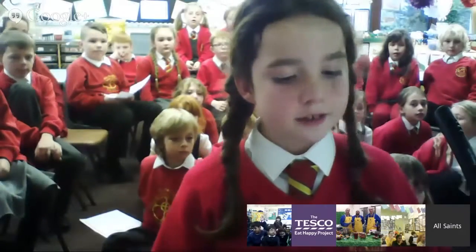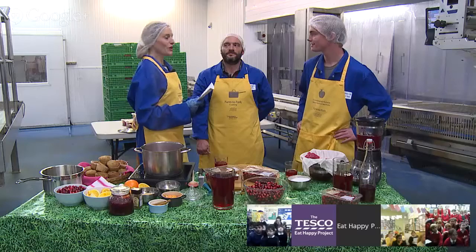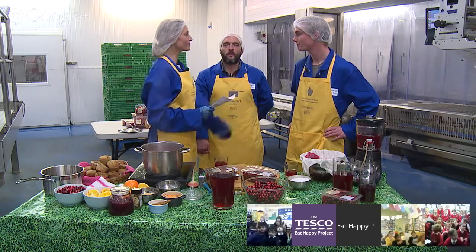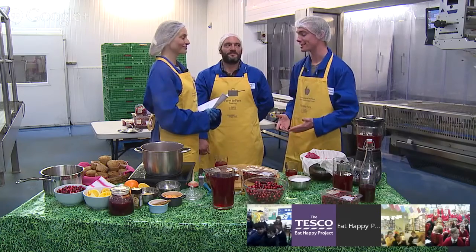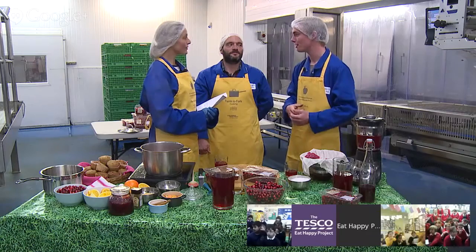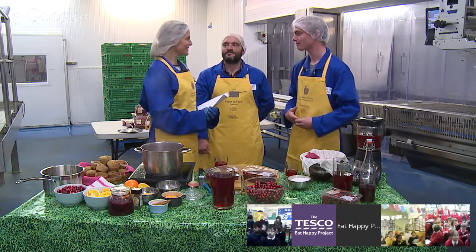Is the name cranberry named after the bird or the flower? So, Patrick, do you know this one? Was the name cranberry named after a bird or a flower? Actually, I've heard a couple different variations, but I have heard that it's named after the crane, which is a bird that's native to North America. And years and years and years ago, it was associated with the cranberry. Wow, what a fascinating fact.